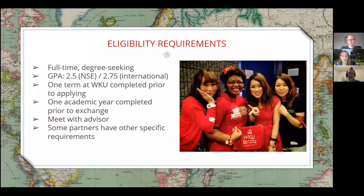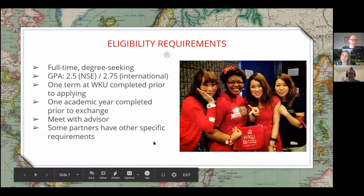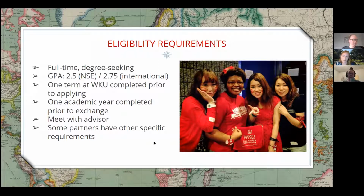Yeah, Kansai Gaidai, the partner I mentioned in Japan, does require a higher GPA. I think it's 3.0. And I know our partner in Ecuador prefers that students have at least 2 semesters of Spanish completed before they go, because they feel that is important for students to be able to navigate the culture. Just having at least a basic level of Spanish, because not that many people speak English fluently in Ecuador. But those are just 2 examples I can think of off the top of my head.